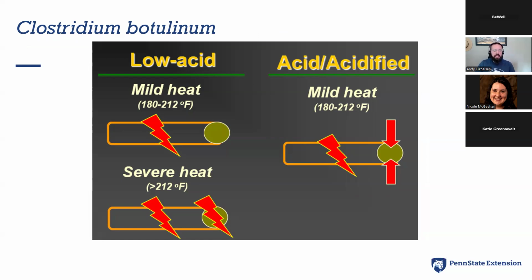So if we take a food that is low in acid, like green beans, for example, and we subject that to mild heat, and we define mild heat up to the boiling point of water, the heat kills the living form of the bacteria. That's what the arrow going through the rectangle illustrates, killing of the bacteria. But the spore, the green dot, survives that process.